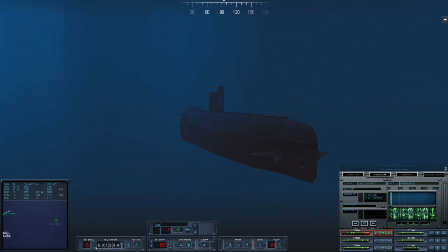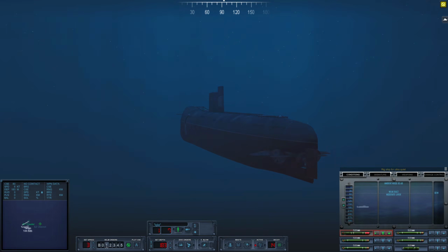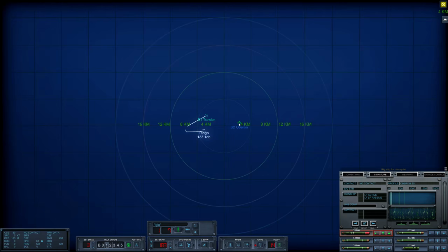Alright, quite a bit of time has passed. We are going to rig for ultra quiet, cut our engines, and listen. Let's see where our friend is. Hopefully we can reacquire her relatively quickly. Of course we could go active to pick her up immediately, but that kind of defeats the purpose now, doesn't it? It is possible during our sprint she did pick us up.